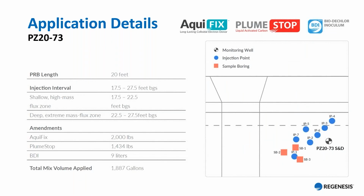The area where we did a combo AquiFix and Plume Stop application was a little bit north of this area. In this case, there was quite a bit of daughter products already present, and you'll see that when we get to the results. But again, same amount of AquiFix, but this time we applied Plume Stop in a very similar configuration as the area that just had AquiFix alone.